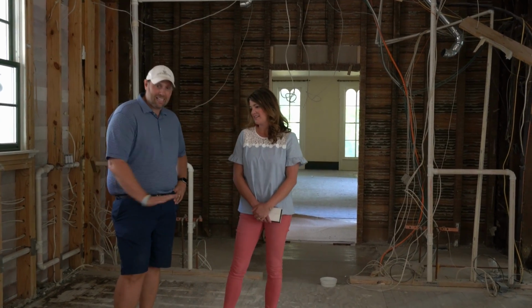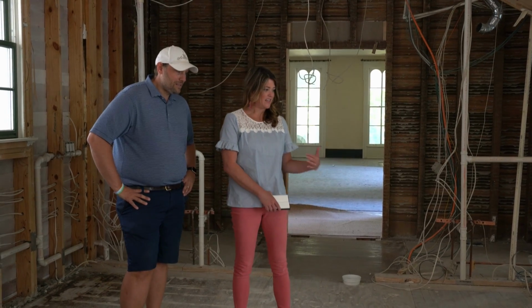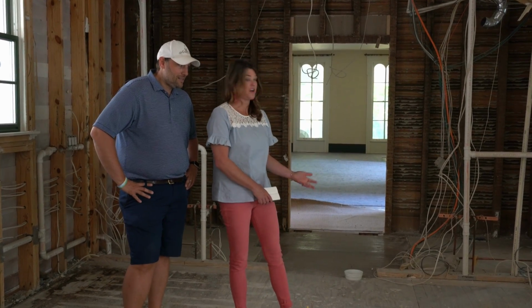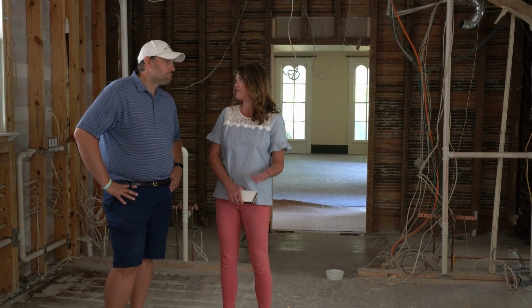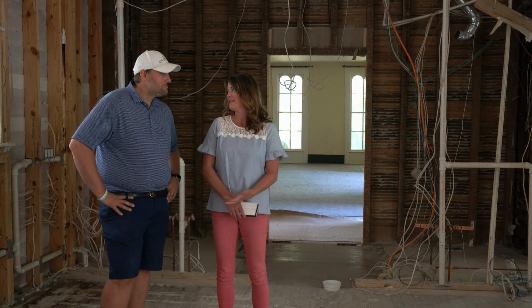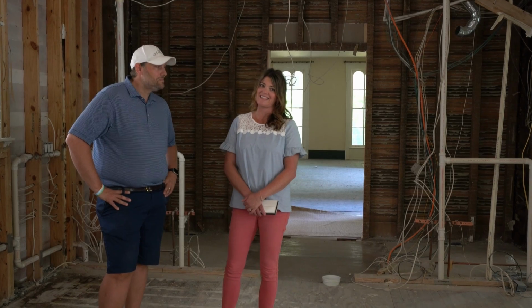We're going to have to figure out how to level this off to go back with some hardwood. Unfortunately, there's not any hardwood that we are able to keep, so we are going to start new with the flooring in here. But we're going to do our best to match the color and make it feel like it's been part of the house, because again, it's all about maintaining the history of this home.